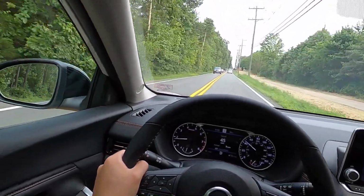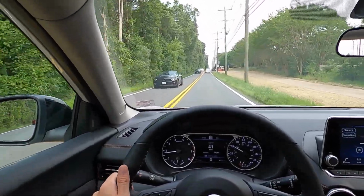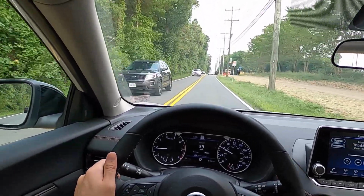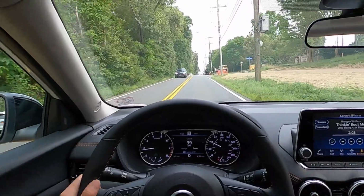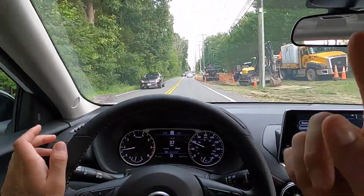It makes the interior look a little bit nicer. You get the power adjustable driver's seat, which is also something I would like. I don't necessarily need it, but the 8-speaker Bose sound system is very important to me, but it might not be important to you.